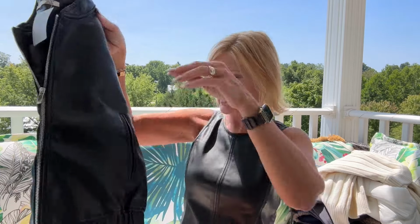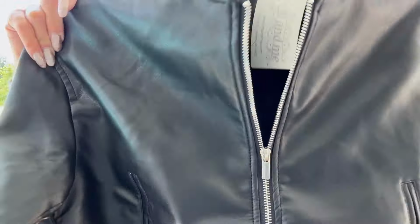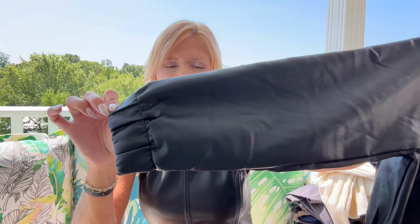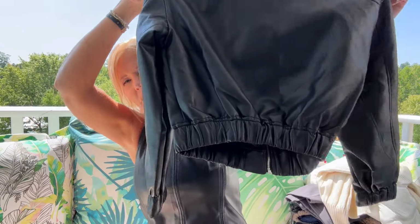So fun. Then we have this jacket by Dex. This is the faux leather bomber, which I also requested. I thought this was adorable with a little bit of that crop look to it. This feels so yummy. This is all by Dex as well. Elastic at the waist and at the wrist. So adorable. I am so excited. Let's get to this try on.